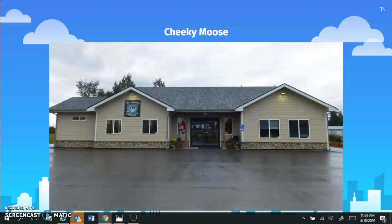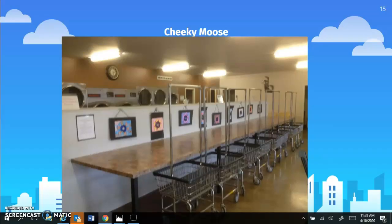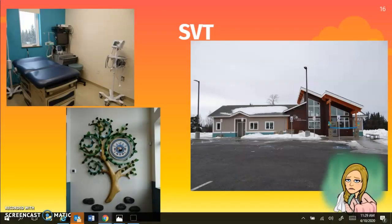Now, this place is called the Cheeky Moose. The Cheeky Moose is a place that you can go to get lunch, or you can also go there to use their washing machines back here or their showers. Some people do not have washing machines or showers that work in their house, especially during the winter time, and so they can go here to get their laundry done, which is really cool that we have that in our community. You'll also sometimes see that there's art projects from the school there, so be sure to watch for those the next time you go in.